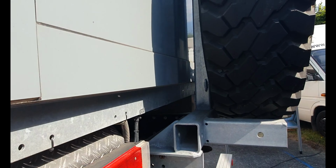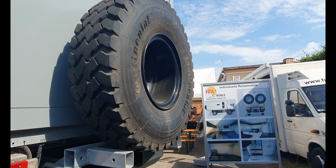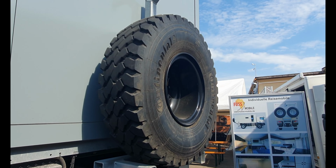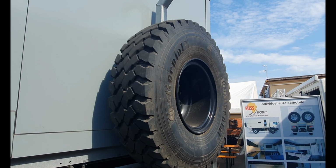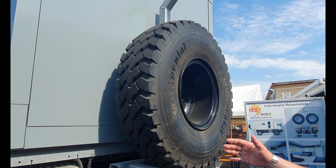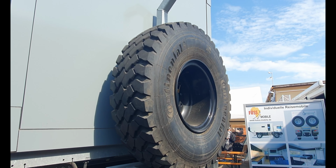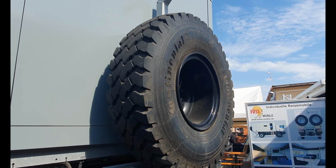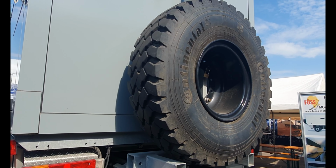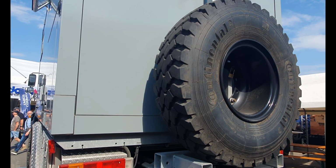Here a very easy spare wheel holder. We can build in hydraulic systems to lift up motorcycles or quads or so. Or we can build a very simple one. The customer tells us what he wants, and we build it. On this truck, we keep it very simple, because the customers tell me the technique cannot go wrong.